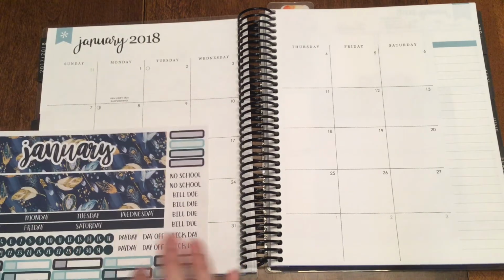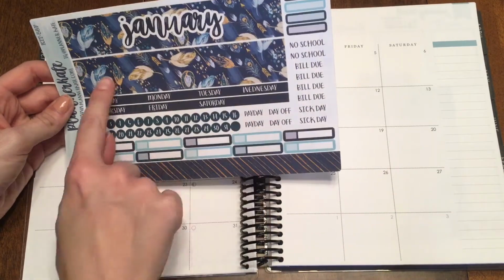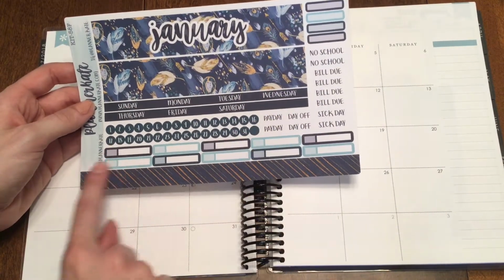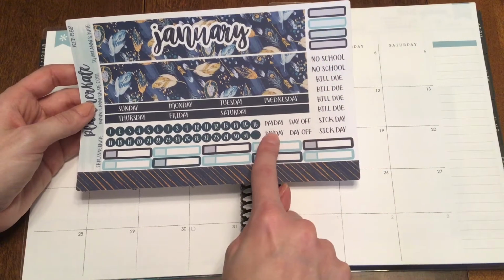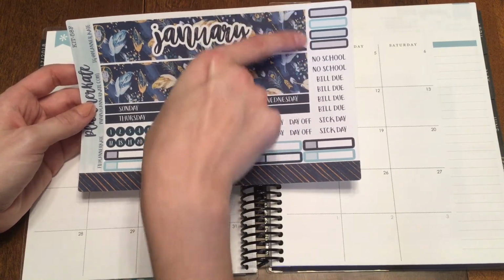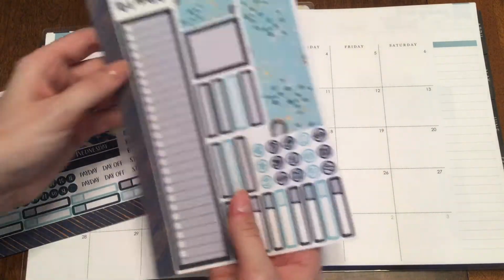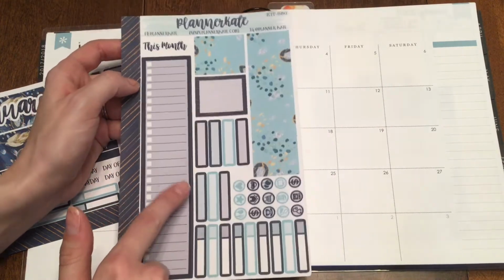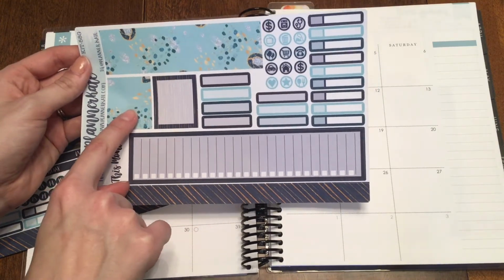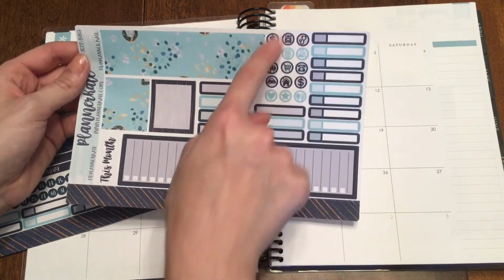But let's get started. Let me just go over these sheets first with you. We've got the big stickers up top, and then we've got the days of the week, some date dots, some appointment labels, some really cool script labels, like payday, day off, no school, bill due, sick day, and then some cute little appointment boxes. And on the second sheet, this is the sidebar sticker, and then these mark off the days that are not in January. Then this is a full box.